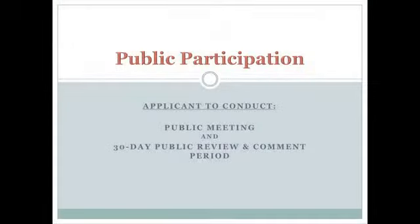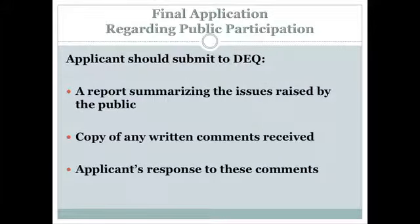There are two items on our list that deal with public participation. One has to do with the public meeting, and one has to do with a 30-day public comment period. And these are the items that the applicant would need to include in the final application dealing with public participation. It's the applicant who runs this public participation, not DEQ. So the applicant will have a public meeting, and we'll expect to see a report of the issues and copies of any written comments, as well as how the applicant responds to these comments.